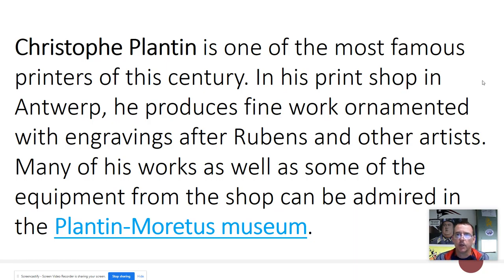Plantin is one of the most famous printers of the century. In his print shop in Antwerp, he produces fine works ornamented with engravings by artists such as Rubens. Many of his works are well known.